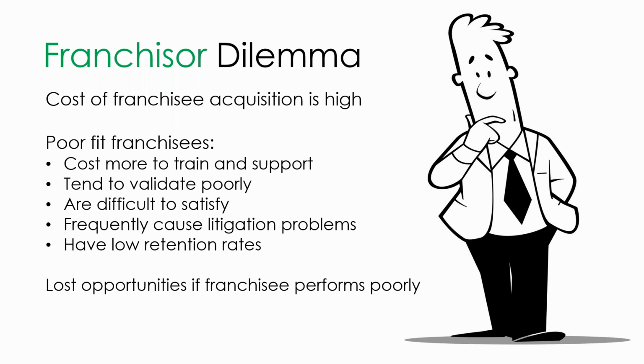We also know that poor fitting franchisees tend to validate poorly. That's hard on the franchise development team. It's also hard on our franchise brokers. And of course, our poor fitting franchisees are never satisfied. They tend to be squeaky wheels. They also find it difficult to embrace your systems, and that oftentimes leads to compliance issues and litigation issues.